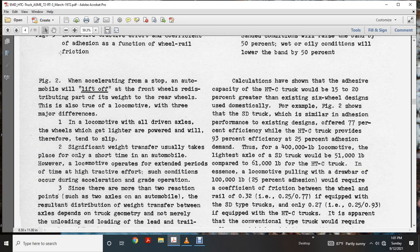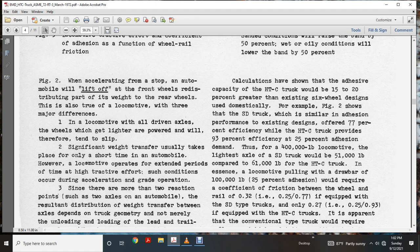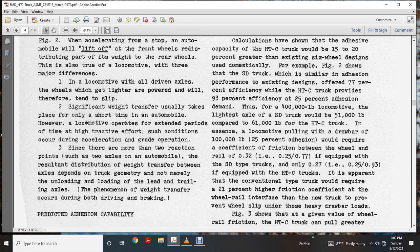When an automobile accelerates, the body will lift off the front wheels, transferring part of the weight to the rear wheels. This is also true of the locomotive, with three major differences. One, in the locomotive, the driving axles that get lighter with the power on tend to slip. Two, significant weight transfer usually takes place for only a short time in an automobile; however, the locomotive operates for extended periods at high tractive effort, such as conditions that occur during acceleration and grade operation. Three, since there are more than two reaction points, as with a two-axle automobile, the resultant weight transfer distribution between the axles depends on the truck geometry, not merely on the unloading and loading of the leading and trailing axles. The phenomenon of weight transfer occurs during both driving and braking.